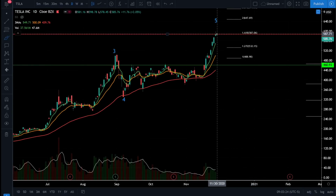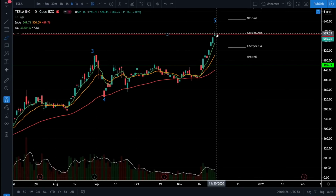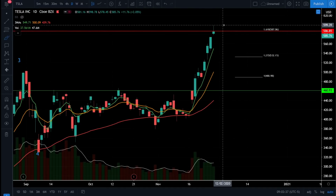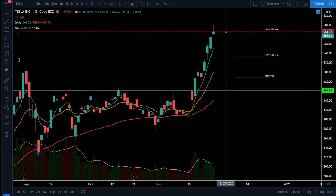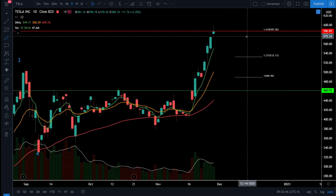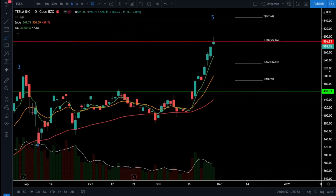Now, the one interesting thing about the price action on Friday is you can see at one point we were trading above 587 and we failed to close above 587, which shows that that level is going to be a very strong resistance. At one point on Friday, we were trading somewhere around $600 and we gave back 13 points to close down right around 587. So the question we have to ask is, is 587 going to be the top on Tesla in the short term? Or are we going to extend past 587 and come up here to about 647?